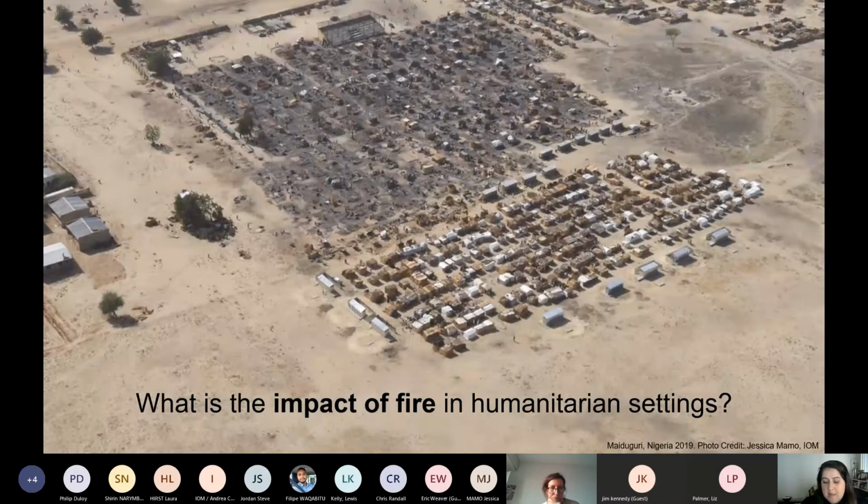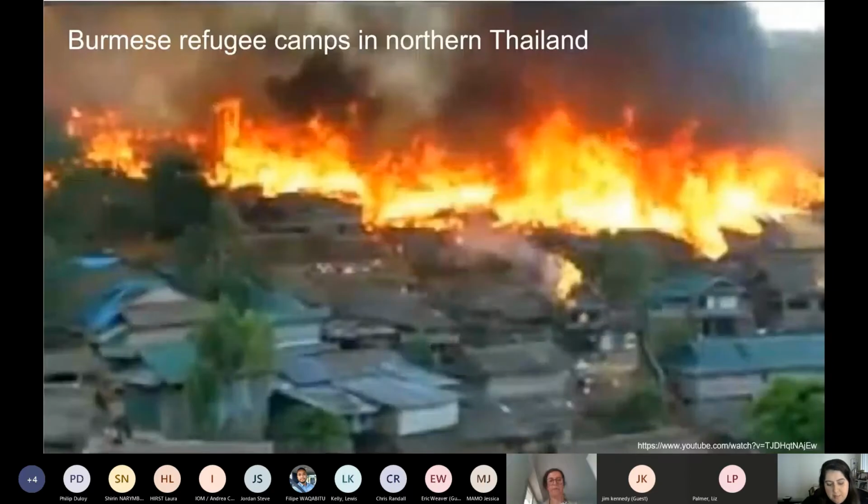Combined with limited capacity of those affected to respond and recover, we know people living in camps and informal settlements are disproportionately affected. But unfortunately, there are no global statistics for fire in humanitarian settings, and the reliability of locally collected data is often questionable. But we can look to past fires for insights.